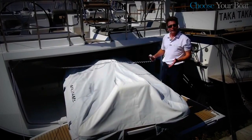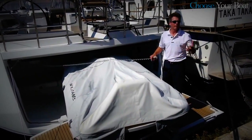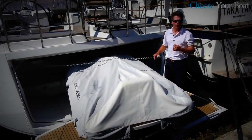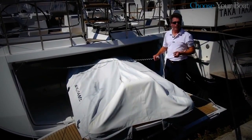The advantage also of having a jet tender is that it's an inboard engine, which means that you don't have to worry about taking out a fuel tank, putting an outboard engine up onto an outboard engine bracket. You really just tow the boat in and put it away.